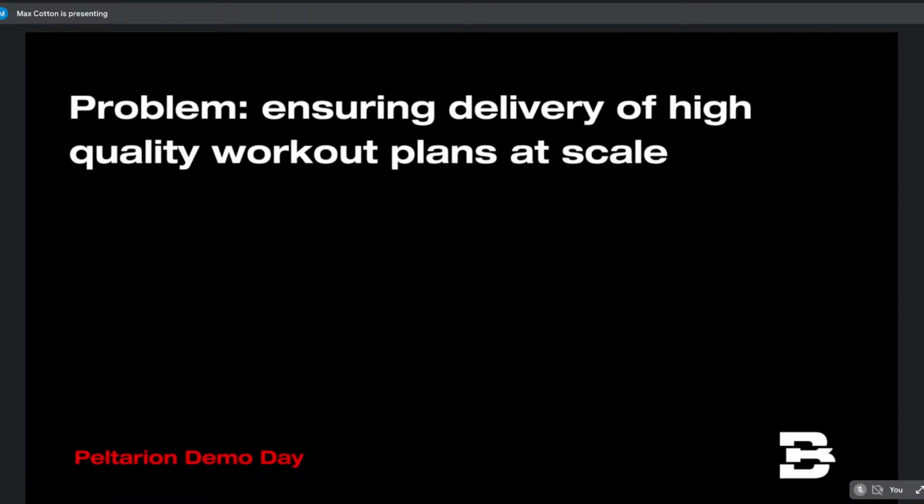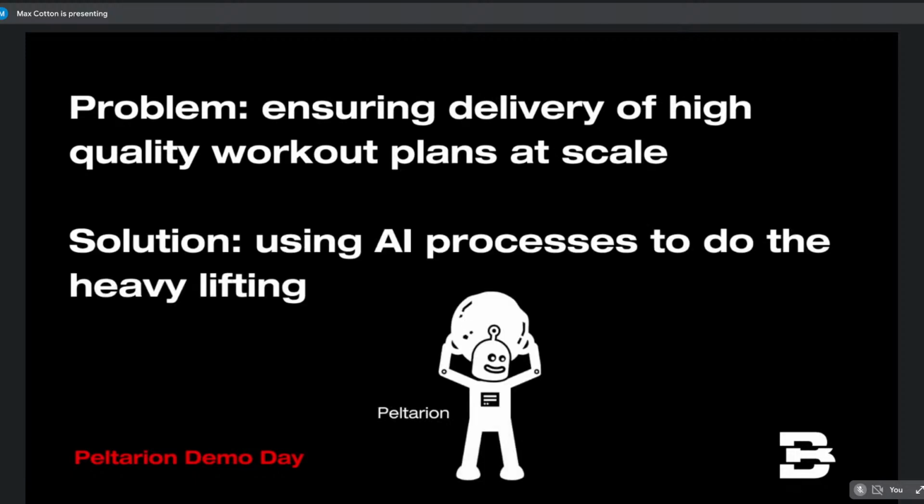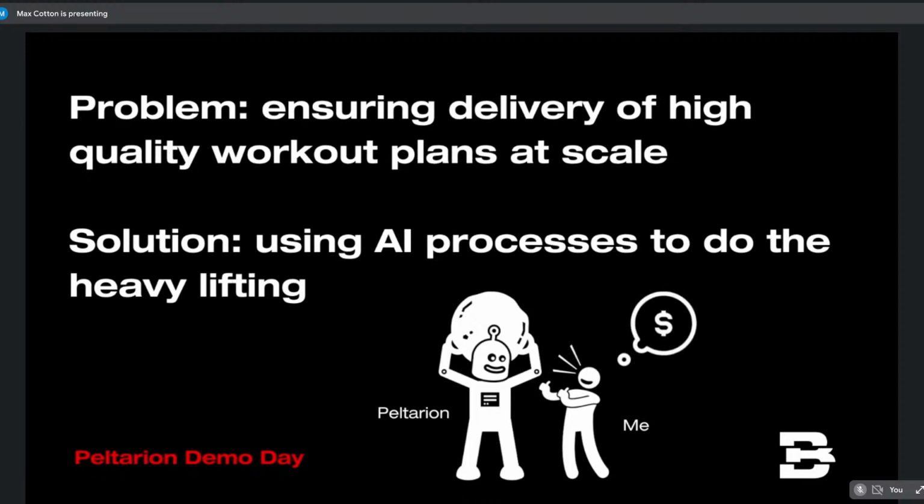At the moment, I've got a really long manual that I give to the trainer, and then they use programs and templates that I've written, and they tweak those for the client. So the problem is how do we maintain quality control as we scale? The solution is using AI processes to do the heavy lifting, which is where our friends at Peltarion come in, and they will help us scale that out and make it into a money-making venture for me, because the macro problem is Max is poor and we need to make him less poor.